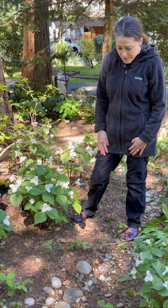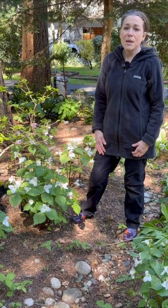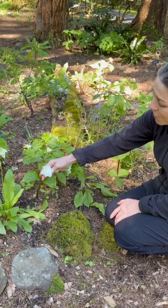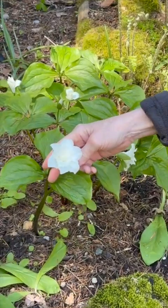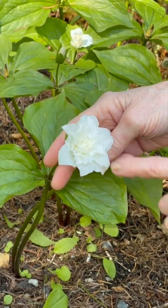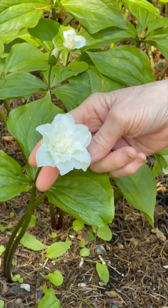So they have double forms, which we'll talk about in a minute, and also a really beautiful pink form. I wanted to show you here one of the double forms of the Trillium grandiflorum, and this one's called Flora plena. And you can just see the beautiful different overlapping petals.